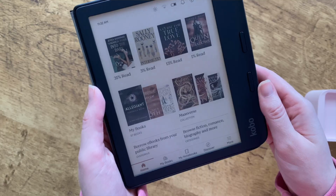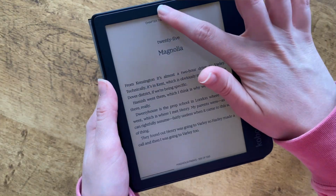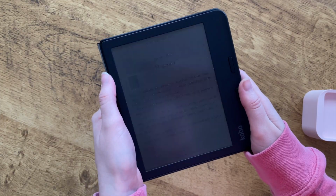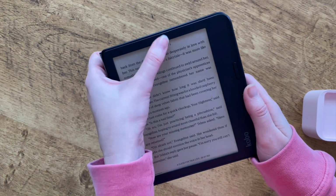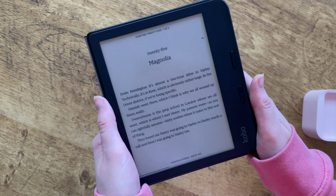Reason number 4, it is so user-friendly. When you drag down on the book that you're currently reading, it shows you the books or the notebooks that you've recently opened, so that's way easier than going all the way back to your menu. You can just go between your most recent books opened.